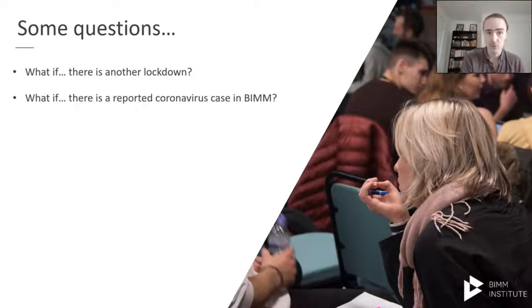What if there is a reported coronavirus case in BIM? Another good question. Similarly, we would have to lock down the buildings specifically, and we would go online for a shorter period of time. So in the first question, we would be responding to government guidance, and we would be essentially at the behest of the UK government in terms of the length that we would stay online. In the second case, BIM would need to follow the isolation procedures. So we'd stay locked down for a certain amount of time, then we would be able to reopen, and we would have to continue to review the situation as it progresses.